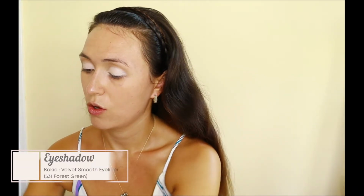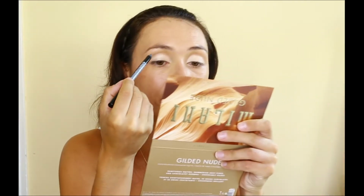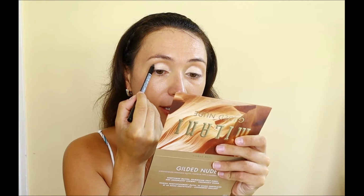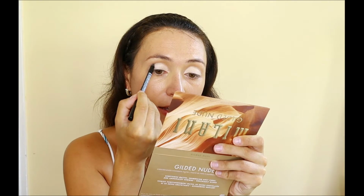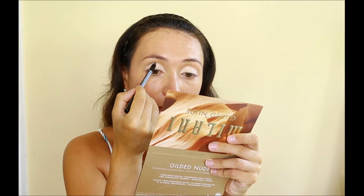Now I'm going to go in with the Kokie Velvet Smooth Eyeliner in Forest Green, and I found out that it's actually my birthday, 531, the number. So now what I'm gonna do is take that just on the outside of all the white that I just set down and just doing light strokes around that white.